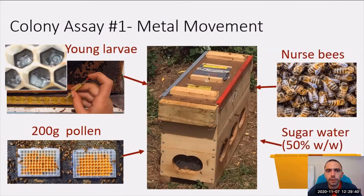A previous version of this talk talked more about the modeling and all that, but for today's talk, I'll just talk about the colony level assays that I've been doing. This being the Ohio Beekeepers Association, I'm sure viewers of my talk will be familiar with queen rearing, at least passingly. And so in the center of this slide, you can see a queen rearing box. And just like commercial beekeepers would to rear out a bunch of queens, we load this box with a bunch of young larvae and queen cups, nurse bees, and food. But in our case, we also treat the syrup with metals.